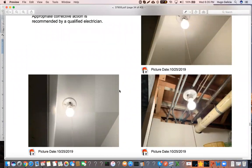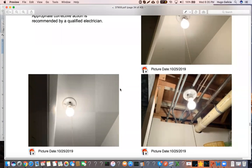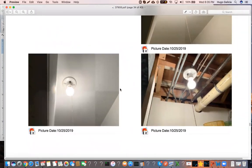Most villages will not allow porcelain light fixtures in a closet. I know nowadays they have LED bulbs that don't get that hot, but the reason being is people store blankets and clothing and stack it to the ceiling, and the bulb gets hot, it causes fires. So that's the reason.